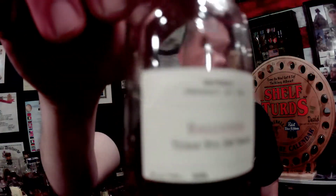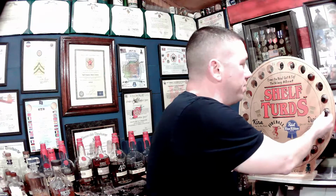Oh. Thought so. Got those citrus notes. Balcones 100 proof rye. So number 2 was Balcones 100 proof rye. And I am still not a huge Balcones fan. Number 7, going back up on the wheel.